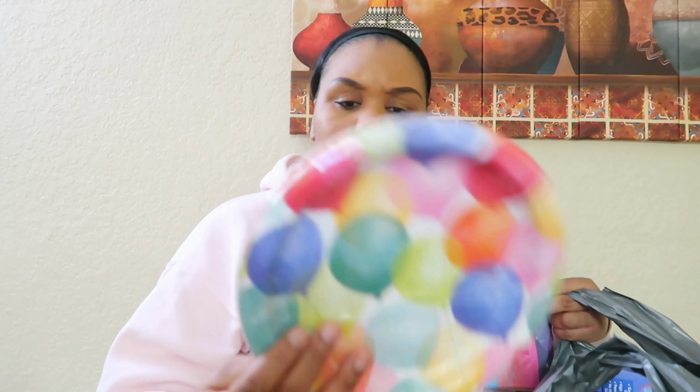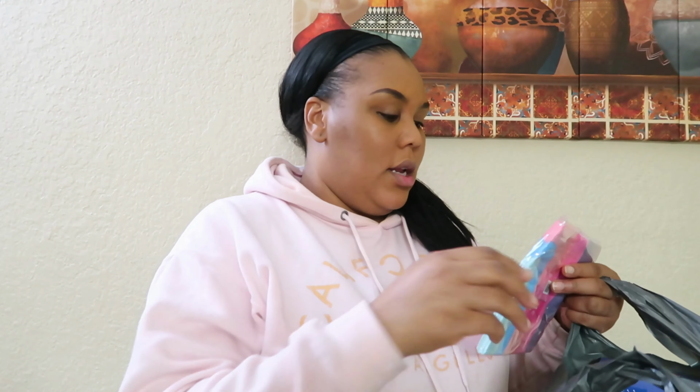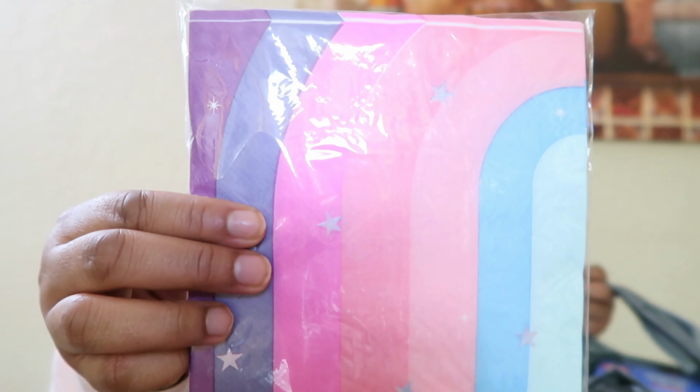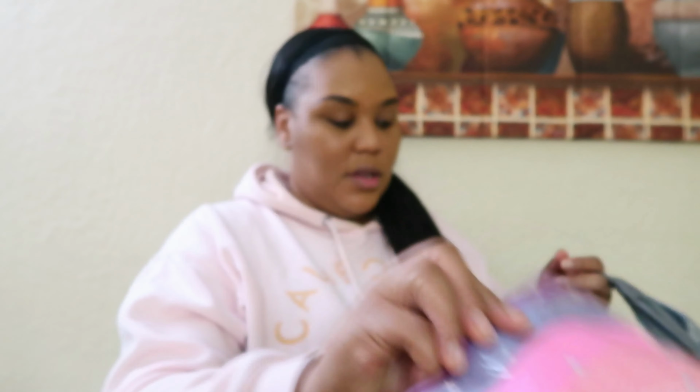And also, I think I got three of these. And then I also picked up these napkins right here. And I got these items all from 99 cent store. So everything I'm about to show you came from 99 cent store as far as the party favors go. And see, they're so cute. They have little stars on it in this rainbow color.